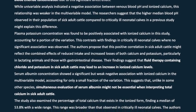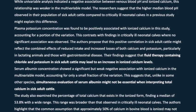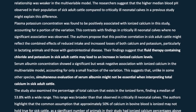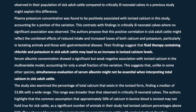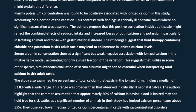ionized calcium levels. Serum albumin concentration showed a significant but weak negative association with ionized calcium in the multivariable model, accounting for only a small fraction of the variation. This suggests that, unlike in some other species, simultaneous evaluation of serum albumin might not be essential when interpreting total calcium in sick adult cattle.